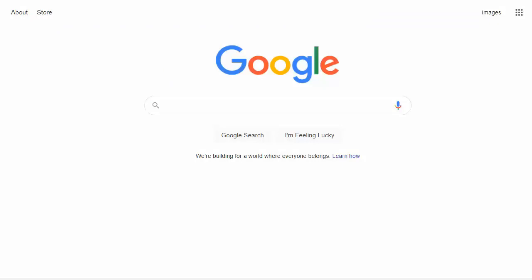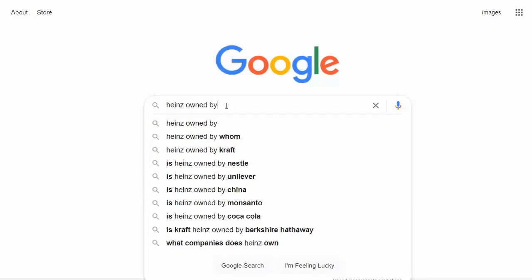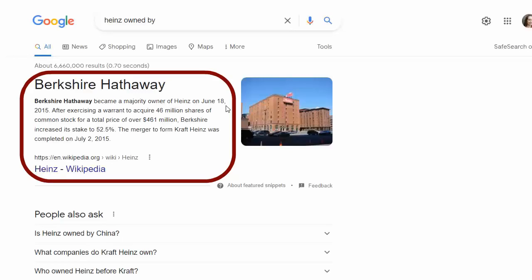The easiest way to determine whether a company is public or private, and if they are the parent or a subsidiary, is simply Google or Wikipedia. I'm going to search for the ketchup king, Heinz. Notice that sometimes Google pops up this featured snippet at the top of its search results, but that is completely auto-generated and is not always accurate.